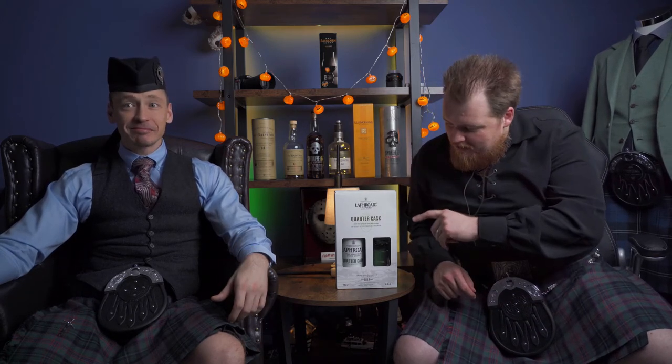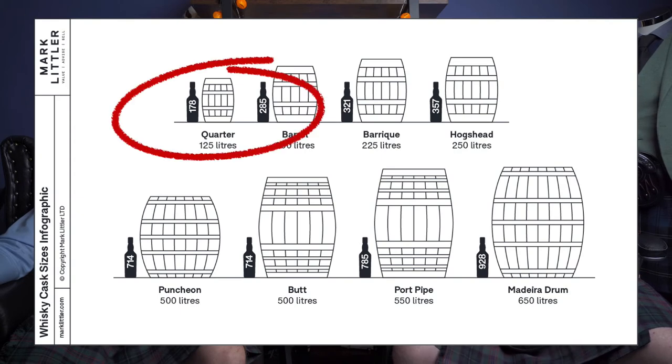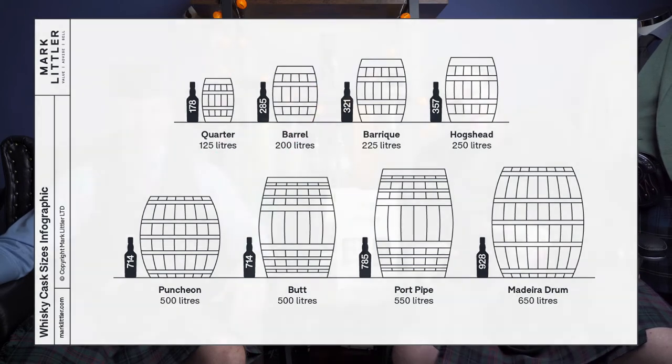So we're going to try this. I'm quite interested in it. I'm only used to the normal Laphroaig. This is the quarter cask, and it was made like they used to, in a smaller cask. They were put in these barrels so that they could be transported by horses more easily. Nowadays they only have the large barrels, but here they intentionally used a smaller barrel to make the taste more intense. So I'm really looking forward to this one.